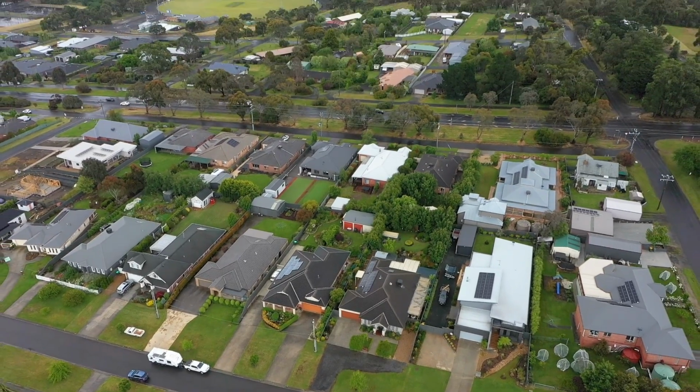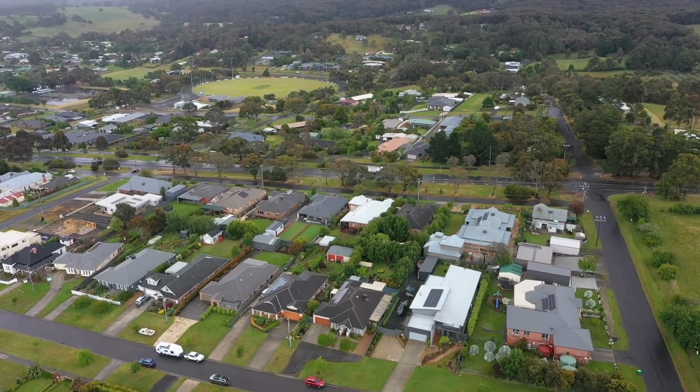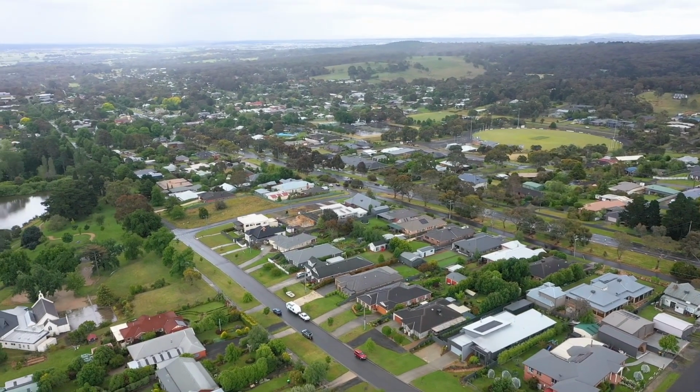Conveniently located to the Buninyong Township with cafes, bakery, pub, supermarket, kindergarten and primary school, golf club, football club and just 15 minutes to Ballarat, this one is not to be missed.